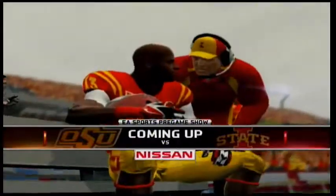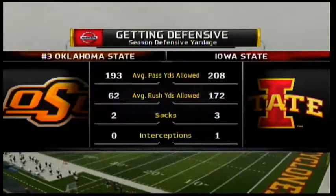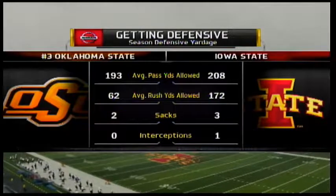Innovation that excites. Oklahoma State's been on a roll lately, but a winning streak is only important if it continues to be a winning streak. By extending it, we'll see if they can get it done in this one.